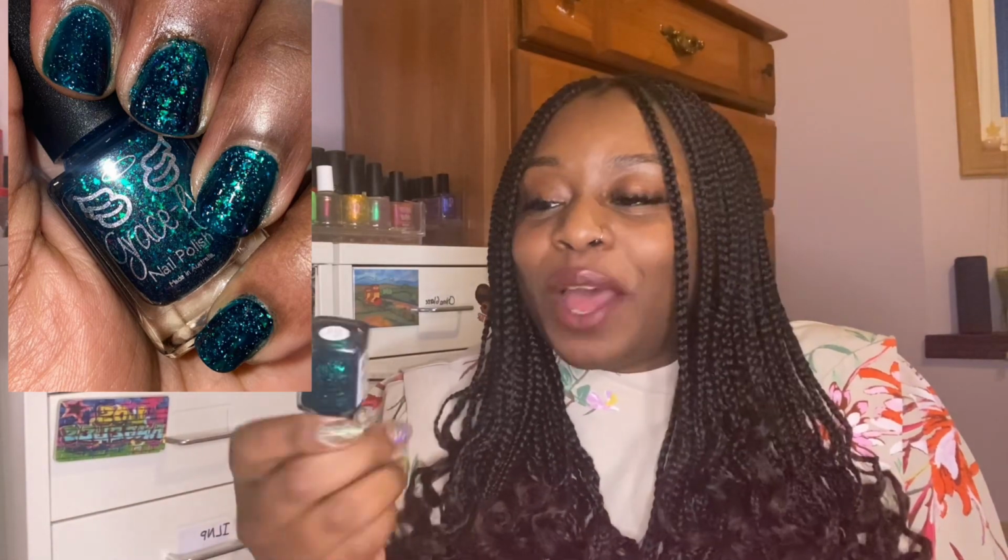This summer, and I know for such a dark polish it's kind of weird to consider it a summer polish, but I really liked it. It looked like jewels in the sun. It was beautiful. Next time I wear it, I'm definitely going to have to try it matte because I robbed myself when I didn't. You just forget how good flakies look matte because you're too busy looking at how they look glossy. So definitely going to try that one matte next. So that was Graceful Nail Polish's Beauty of Nature.